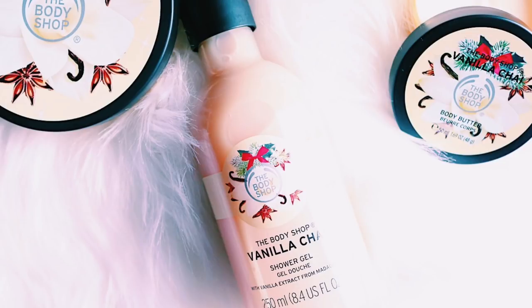This is really nice because it's fresh, it wakes you up in the morning. I really, really love this one. And a newbie is this one. This is the almond milk and honey. I'm very, very new to this, so I can't wait to try this one out. But I took a whiff of it in the store and it smells so, so good, so I decided to pick these up. And then next out are the body butters.